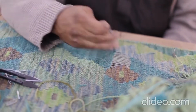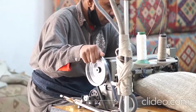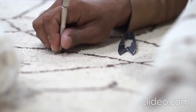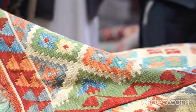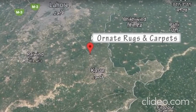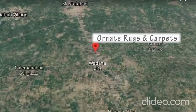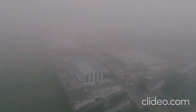Ornate Rugs specializes in producing fine quality handmade rugs and carpets. And they have been doing this for the past few decades. And all of this takes place right here in this purposely built facility.